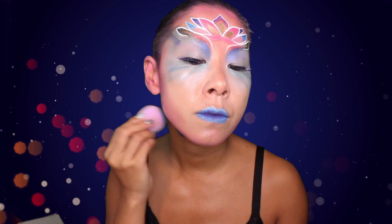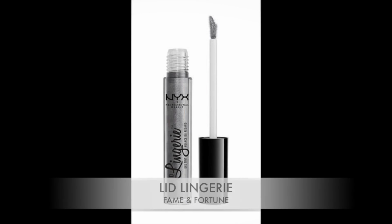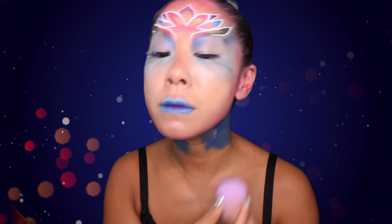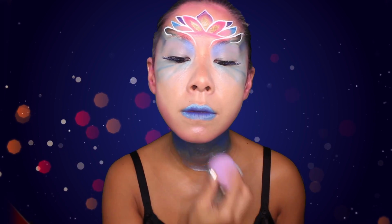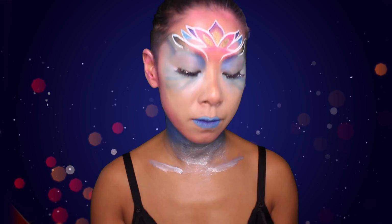Next thing, I move on to color my body. I'm using this blue body paint over my neck, adding on this silver lid lingerie to blend the blue. Tap, tap, tap. And then I add on to my chest, onto my collarbone, and then blend over the chest.